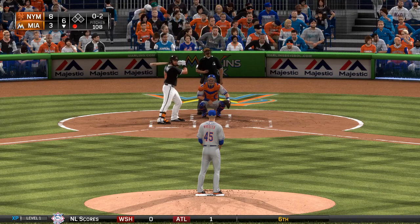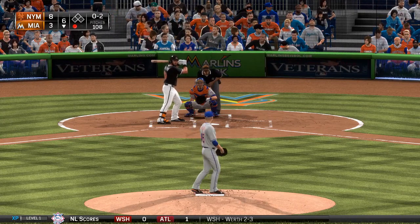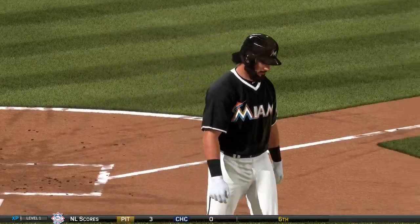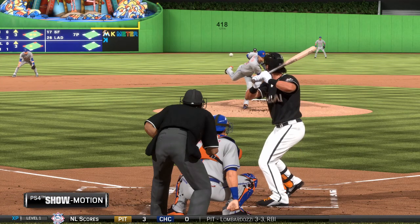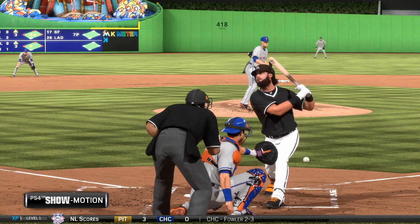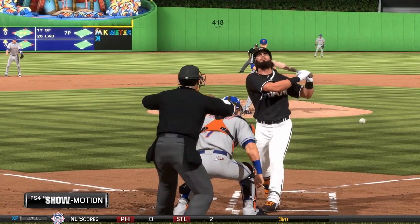1 out, nobody on. Now here's the pitch. And this runs inside, and that looked like it got him pretty good. Well, one thing you're taught at an early age, when you see a pitch coming in tight, do not open yourself up. You got to turn your back into it to protect yourself. This will still hurt, but it could have been worse.